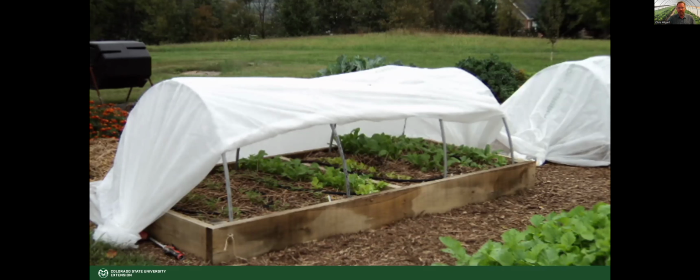And again, hoops can be added to those raised beds to create that low tunnel. It's easy to install. And again, you can get the same benefits out of that: the season extension. You can use the hoops for insect nettings, for shade cloths, for bird netting, and again, get all of the same benefits that we discussed from the low tunnels in the previous slide.